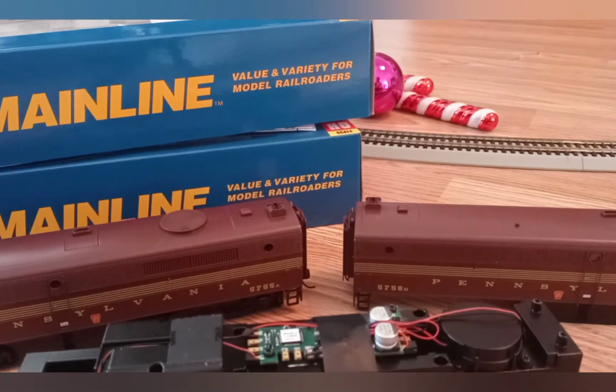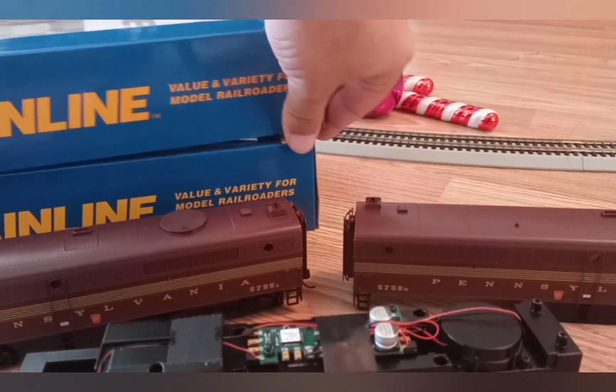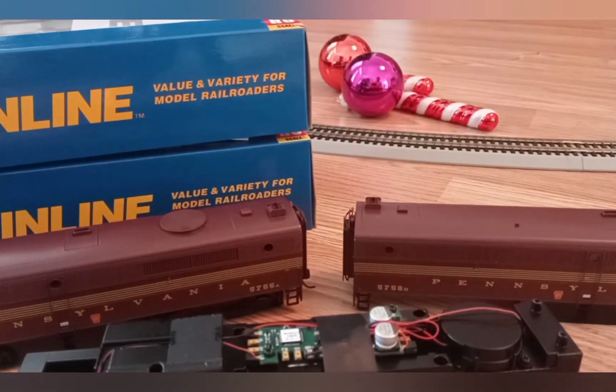I prefer sound because I like more atmosphere for the models and whatnot, and I believe sound really adds a layer of realism and creativity for the model train hobby.